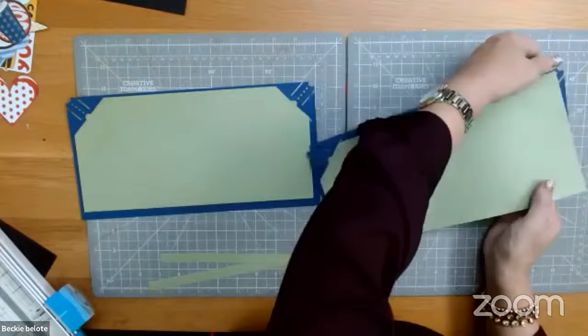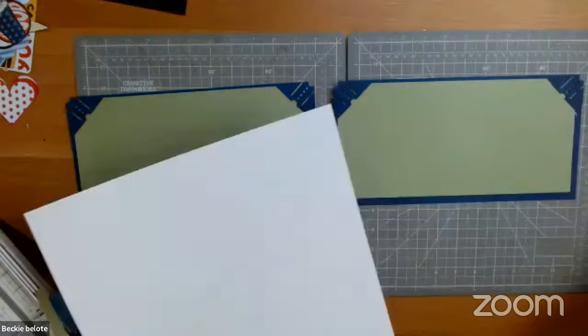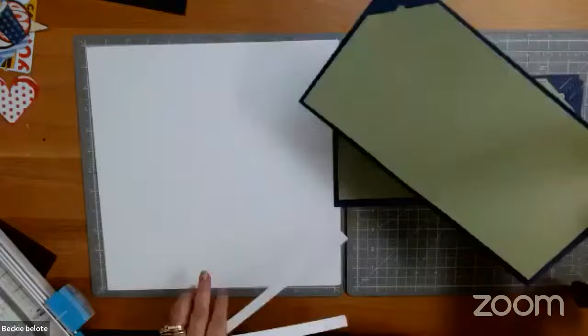Okay, and then let me grab some cardstock to build on, which I just so happen to have, you naysayers that say she's going to screw up again. My goodness, I cracked myself up. So we can put that right there.